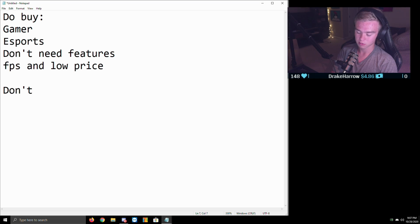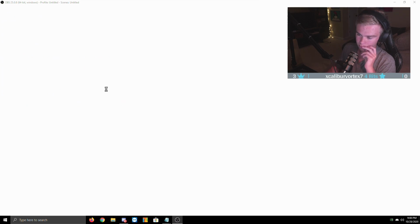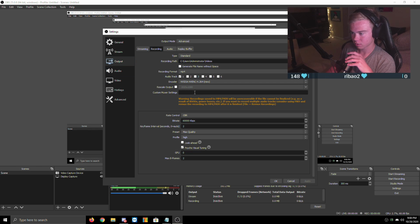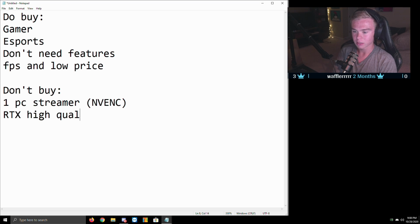Don't buy if you're a one PC streamer. So let's just say I have OBS. You see this? We're going to talk about this right here. This is insane. The x264. So you need that RTX high quality. If you actually want high quality and good FPS, that's the card you're going to need.